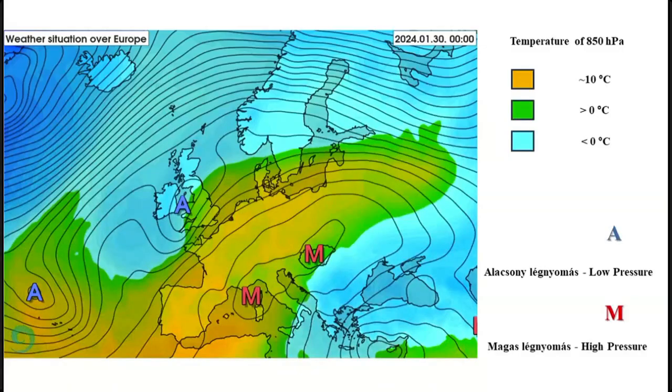And you can see it better in this picture where we show the temperature of the 850 hectopascal level. The temperature is below 0 Celsius over the northwestern and northern countries, and of course the southeast part of Europe. In the other parts of the continent, the temperatures are above 0. Over a big area it is around 10 Celsius.